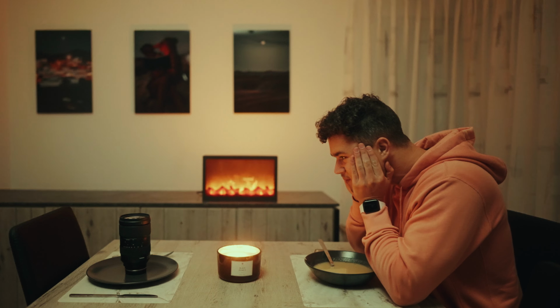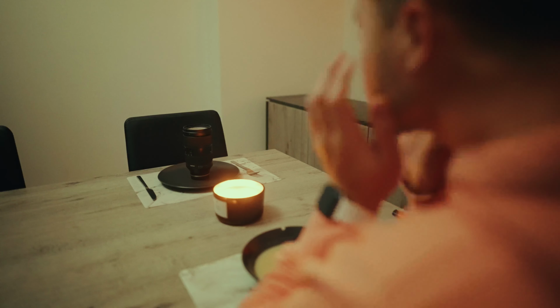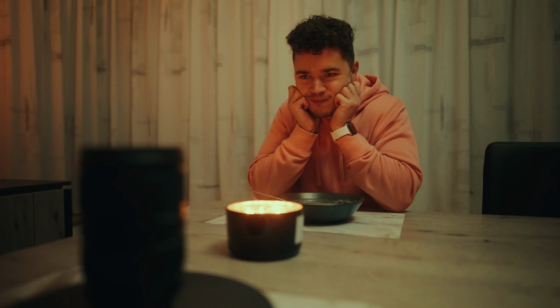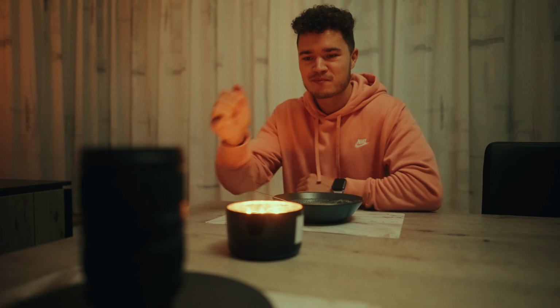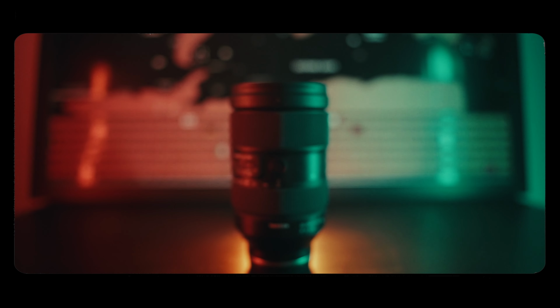She was thick, gorgeous, and had this beautiful smile. And we immediately hit it off. I mean, it was just love at first sight. That's right, I'm talking about the Tamron 35 to 150mm f2 to f2.8.